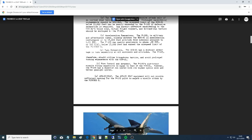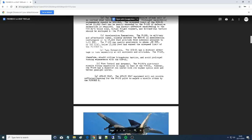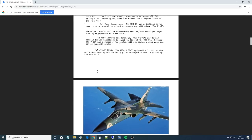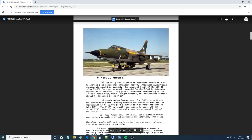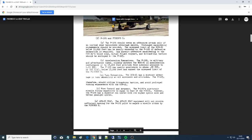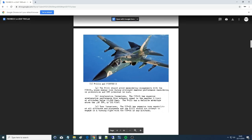Okay, fine. APR-25R HAW. That's presumably a piece of equipment, but I don't know what it is. The APR-25R HAW equipment will not provide sufficient warning for the 105 pilot to negate a missile attack by the Fishbed E. Radar warning receiver? Early radar warning receiver, I'm guessing? I don't know. Jammer? The AN/APR-25 RHAW is electronic warfare. Right, so it's not good enough to fool the Fishbed in a radar-guided missile attack. Very good. And then we just get better.